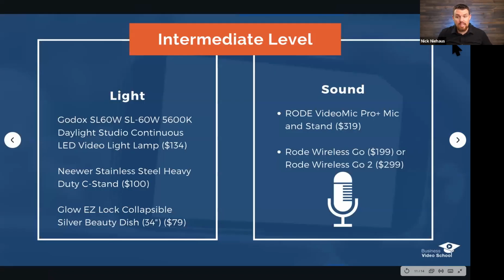Let's talk about intermediate level. I've got a few things to recommend here, and I get a little more excited about the intermediate level because this is all the stuff that I personally use. That being said, I would not invest in any of this until you know what kinds of videos you like to make. If you haven't made any videos yet and you spend $300 on a light, and then you're doing a lot of your videos outside of your home and never use that $300 light, it's probably not a good idea.